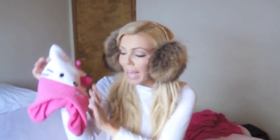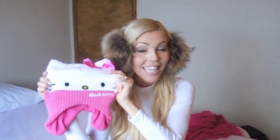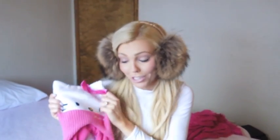And then here's my beanie. I like to wear beanies when it's really, really cold out because it keeps my whole entire head warm. This is a Hello Kitty beanie that I got at Target. Again, I love Target, and I got this in the little girl section. Yes, I know I'm not a little girl anymore, but they have really cute stuff there, and it still fits me, so why not?